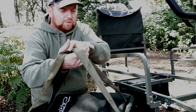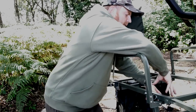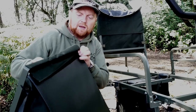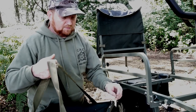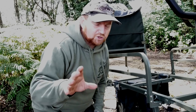Like so. So I don't have to be messing about when I've got to the swim, if it's raining, getting everything out of the bag into the bivvy. I can lift it straight out where it needs to go. And this is mounted on a square mild steel, powder coated or painted finish, bag with a zip that locks it all in place. So you can slide that right underneath your bed chair.